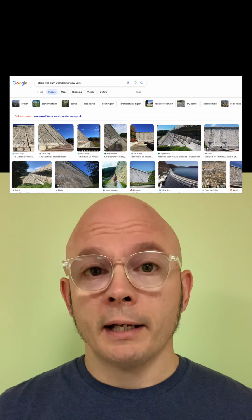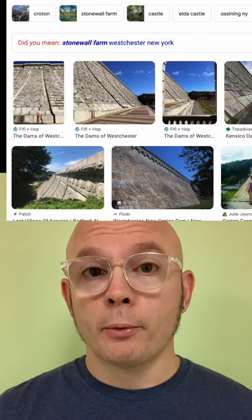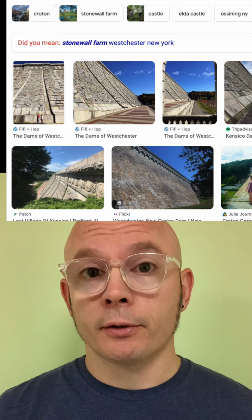I thought about it for a bit, and it occurred to me that maybe this wall was a dam. It didn't really look like any modern hydroelectric dams that I was familiar with, but like I said, it did look kind of old. And guys, I don't really know very much about dams. Anyway, I took a shot and Googled Stonewall Dam, Westchester, New York. And right away, I got results for the Kensico Dam that looked like a match. So I went to check it out. And that was it.